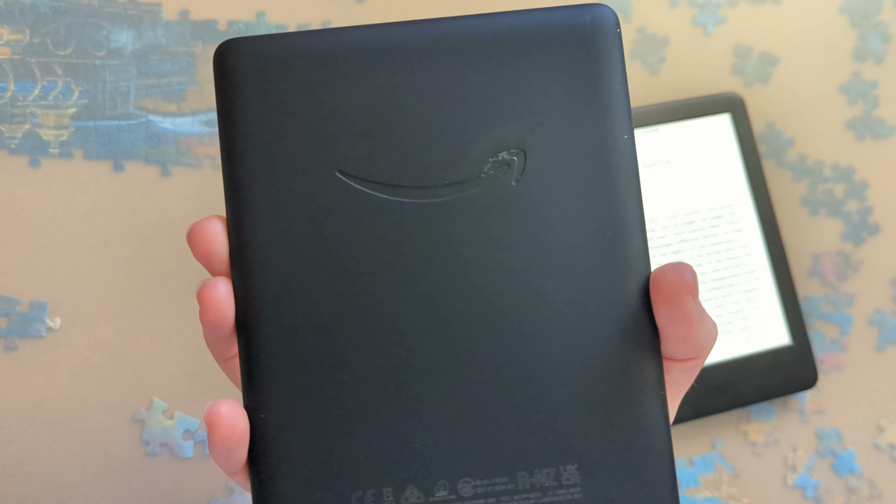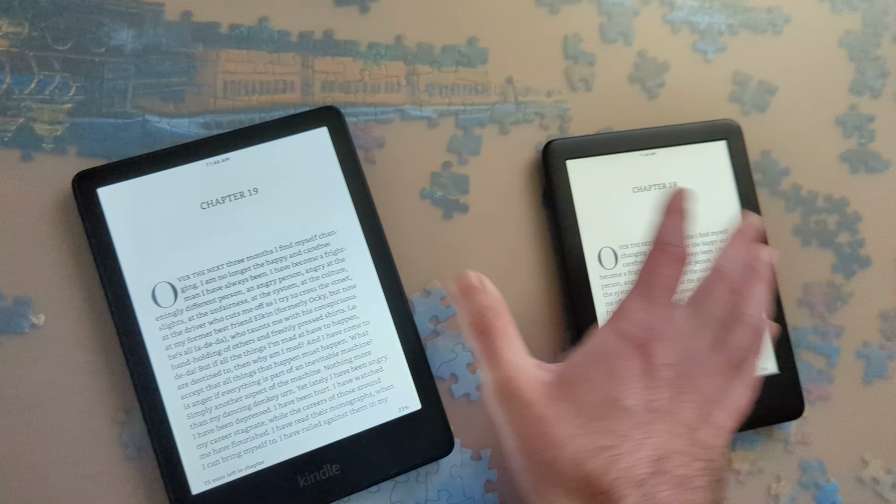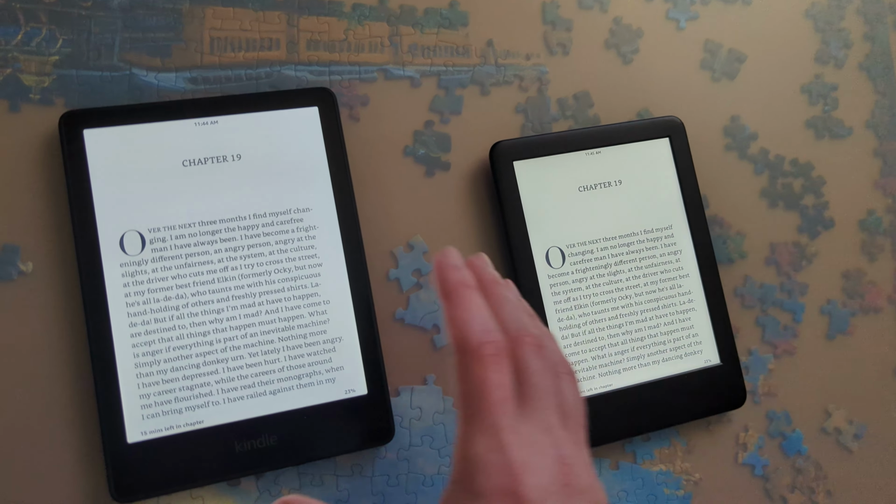Now this one is going to pick up fingerprints, and there's some nasty dirt in there. This is going to pick up fingerprints. This is going to pick up dirt easier. Pick your poison, and that's kind of how that is.